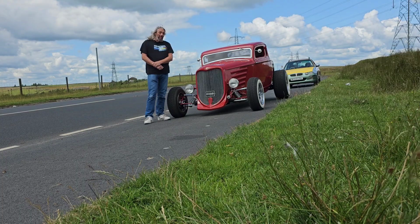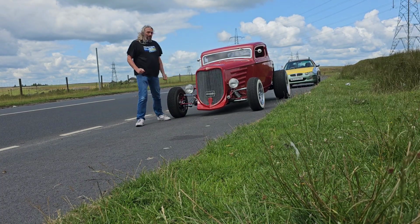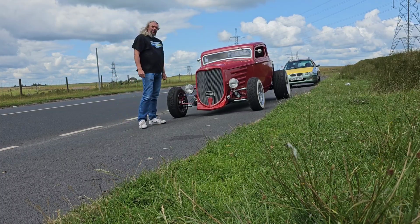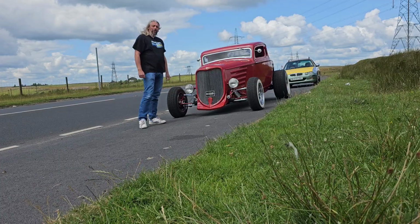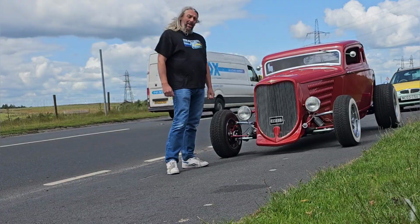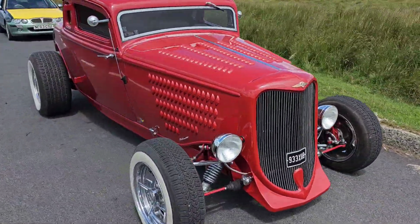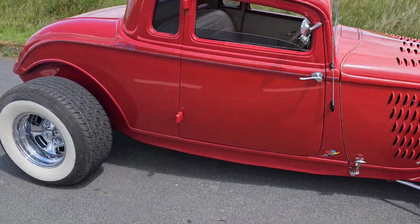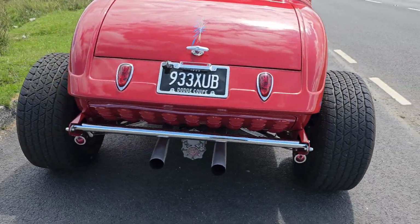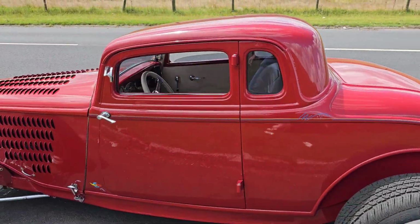Hello and welcome to Project Nigel for another rather exciting car review video. Oh yeah, this time it's this one, a 1933 Dodge Plymouth Coupé hot rod monster thing. I did feature this little car last week. Had a little walk around, heard the engine revving, had a look inside, had a look underneath it. It was all really rather exciting.